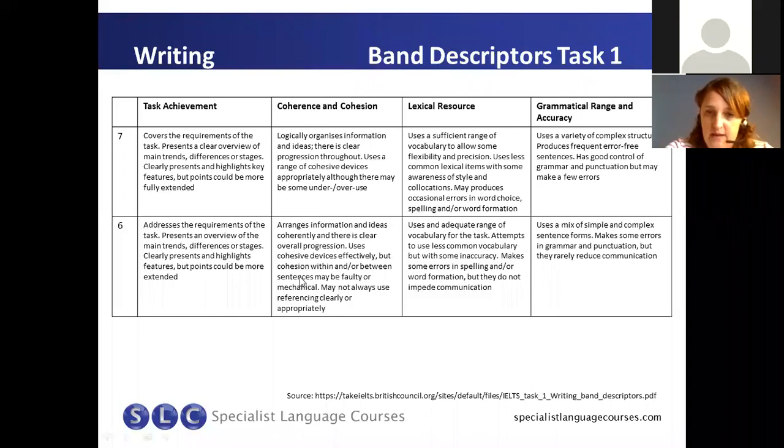In band 6, the examiner may expect to see some cohesion, but it may be faulty or mechanical. This means that perhaps you've used the same cohesive device, the same linking phrase, in each paragraph and you haven't used much of a variety. The other key point in band 6 is you may not always use referencing clearly. Referencing is using words like it, this, these and those. These referencing devices help you to avoid repetition. So instead of repeating the same phrase again, you can replace it with "it" or "these" or "those". Here in band 6, it means that you may not use them appropriately. You may make some mistakes.